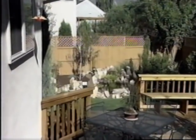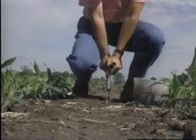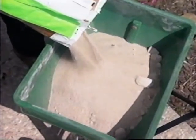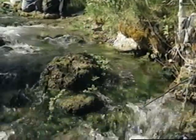Here are a few more conservation techniques you can use to improve your yard and the environment. Like your neighbors in the country, you'll want to test your soil before you add nutrients or fertilizers, and put them only where you need them and in just the right amounts. This not only makes for healthier plant life, but it also saves money and helps keep our water clean.